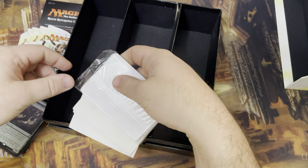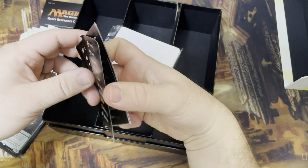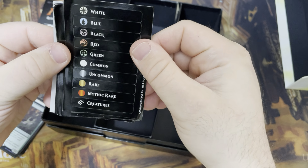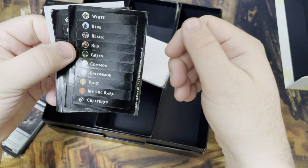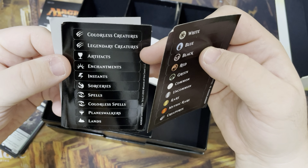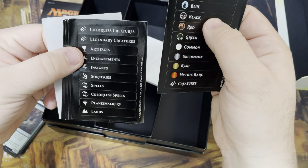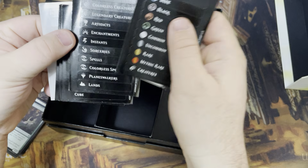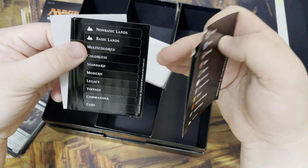And then I think we've got stickers. And these guys, I'll show these off last because they are pretty. But take a look at the stickers that you get in here. You have a sticker for each thing here, each color, each rarity, and then card type. Colorless, legendary, artifacts, spells, colorless spells. I mean, they differentiate a lot, so you can organize this in a lot of different ways. Planeswalkers, if you just want to organize by lands, you can. But if you want to go specific and go non-basic lands and basic lands, you can do that too.